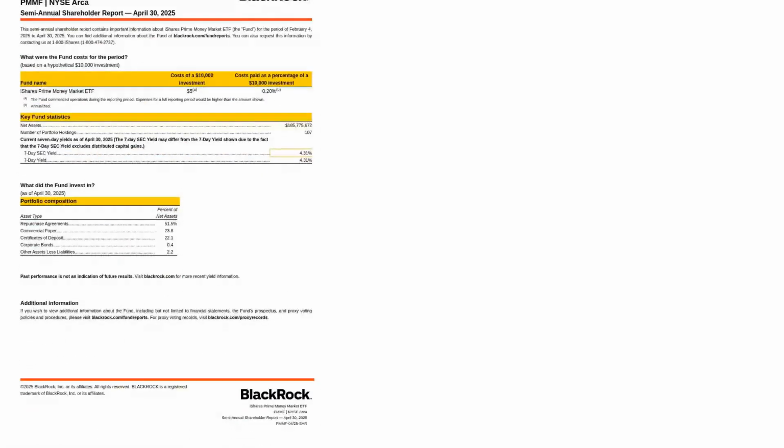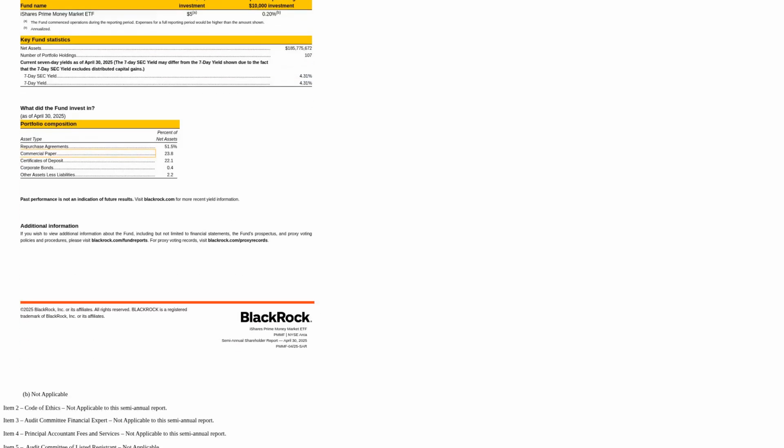The 7-day SEC yield shown for this fund is a bit higher at 4.31%. This higher yield reflects it taking slightly bigger risks by not investing in government bonds only. The investment mix is quite different here. Almost 51.5% is in repurchase agreements again, but commercial paper is at 23.8%. This refers to short-term debt issued by corporations. Another 22.1% is in certificates of deposit or CDs. And a tiny bit, 0.4%, is in corporate bonds.